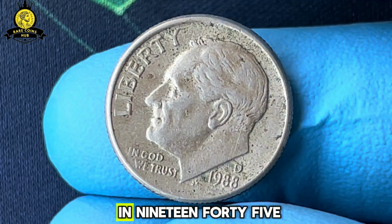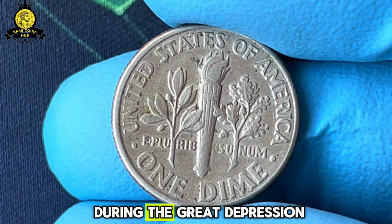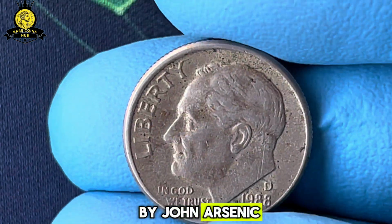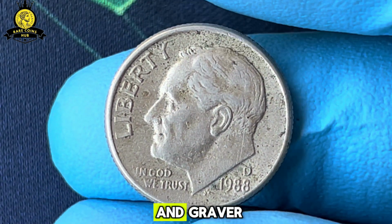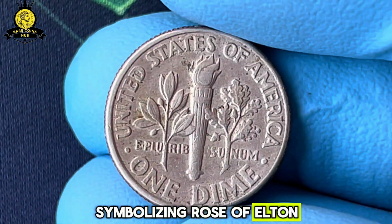His image was chosen in 1945, just after his passing, to honor his leadership during the Great Depression and World War II. The design was created by John R. Sinek, the U.S. Mint's chief engraver, and it has remained unchanged for decades, symbolizing Roosevelt's enduring legacy.